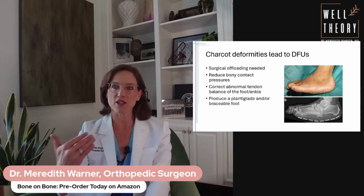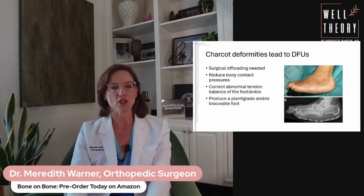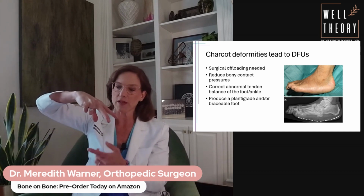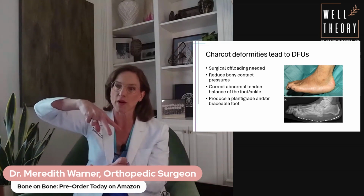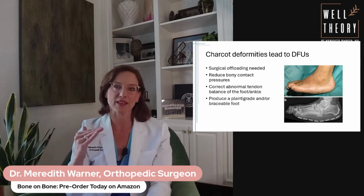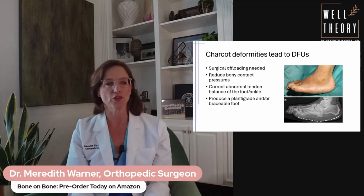And then this is when tendon rebalancing comes into play. You want to get into a foot that's plantigrade, where you're a tripod again, hopefully, heel first, fifth toe, right, where you're supposed to be bearing weight, and or you're able to get into a brace to keep it in that position. Those are our goals.